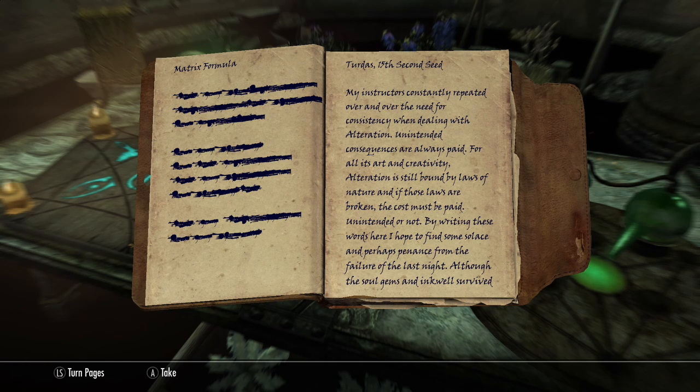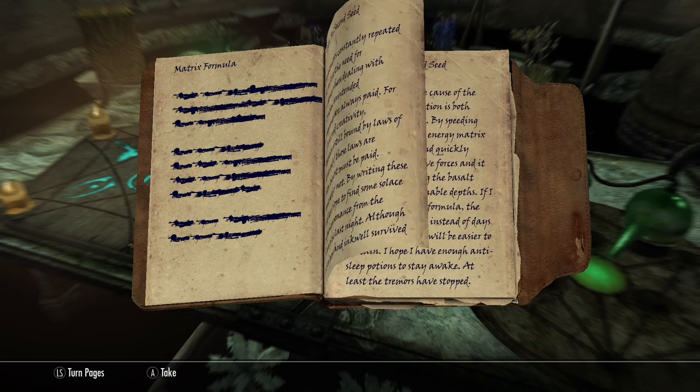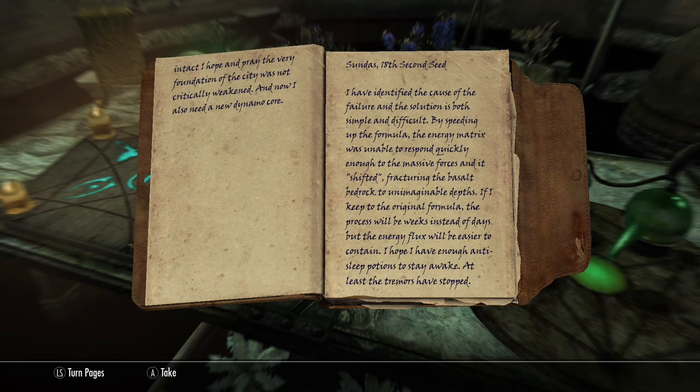By writing these words here, I hope to find some solace and perhaps penance from the failure of that last night. Although the soul gems and inkwells survived intact, I hope and pray the very foundation of the city was not critically weakened. And now I also need a new dynamo core.